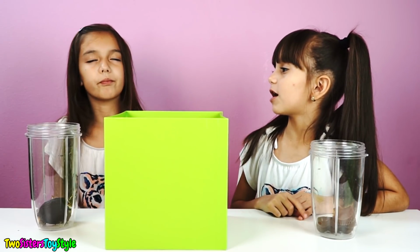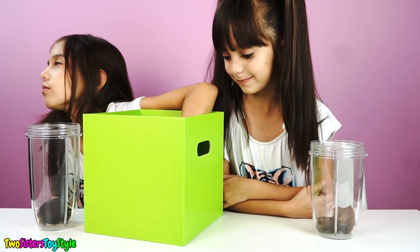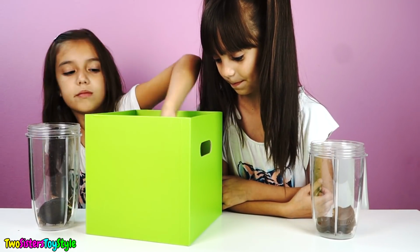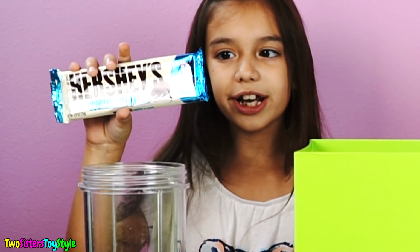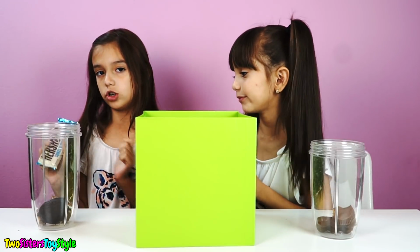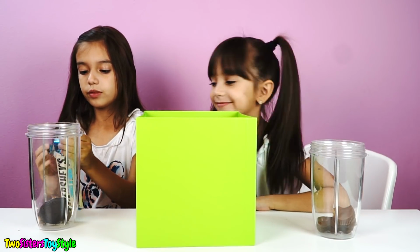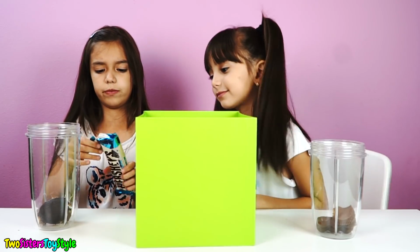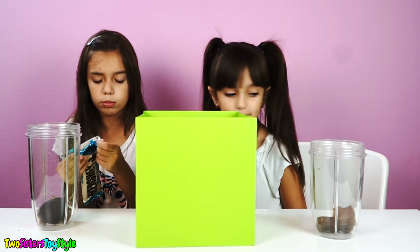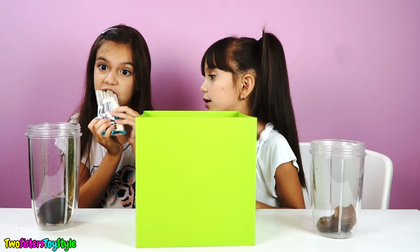Okay, Emily, turn around. You pick. Ooh, I need to bite that. Hershey's cookies and cream. Yeah, my favorite kind of Hershey. True, mine too. And Emily, it's too big, so we can have some. Yeah, way too big to fit in this. It's like the size of this cup almost. If I got it, I would need to squish it down a lot.